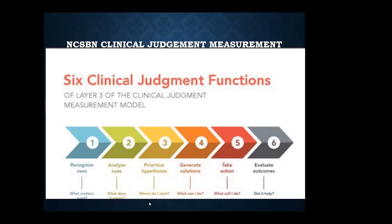Okay, so next slide, we've talked about the six clinical judgment functions. For your case study, you're going to be getting a lot of client cues, subjective and objective data. You recognize these data, you analyze them, you come to a hypothesis or a diagnosis. Probably you're looking at hypertension because in the options, you're going to have differential diagnosis. So the most important thing for you is you need to know differential diagnosis of some conditions.